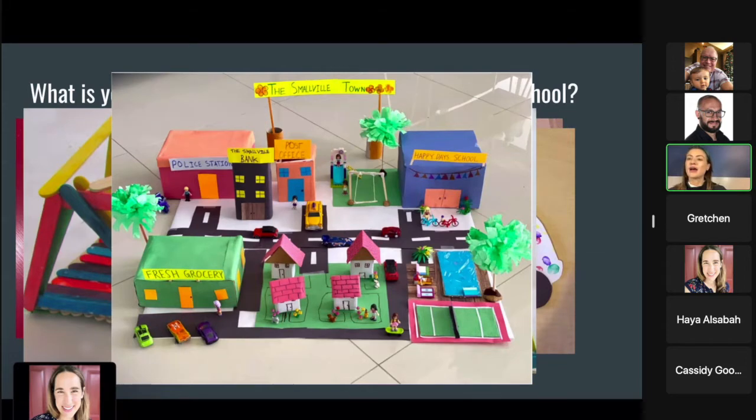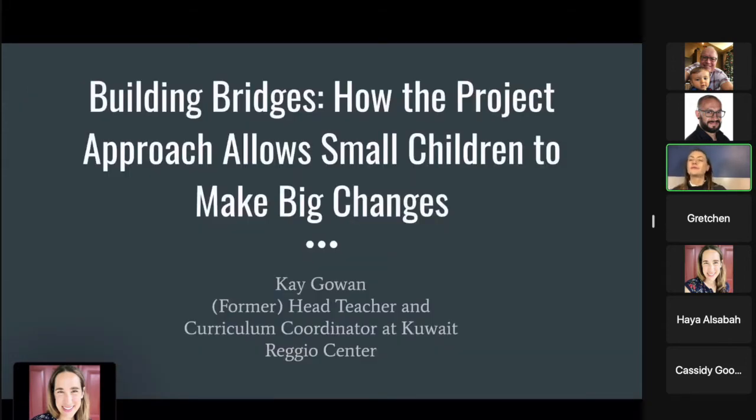And what I want to share today is how we can move away from those type of crafts so that even the smallest children can make actual differences in their environment and in their community. So obviously I am going to explain the project approach and how I think it helps children do that and helps teachers facilitate that.